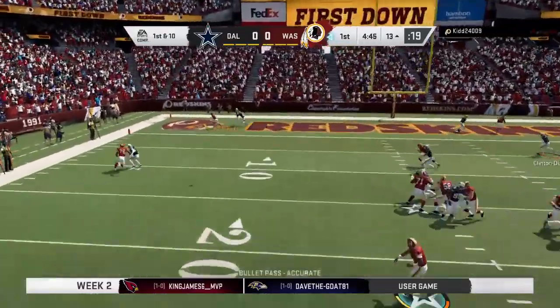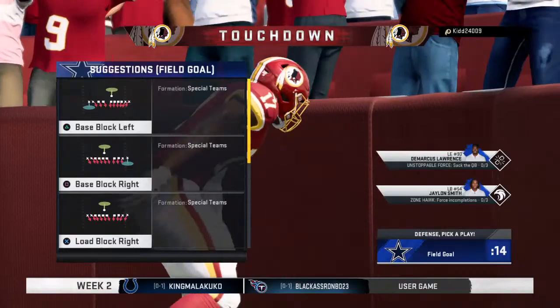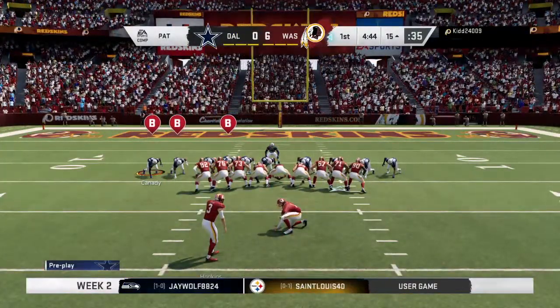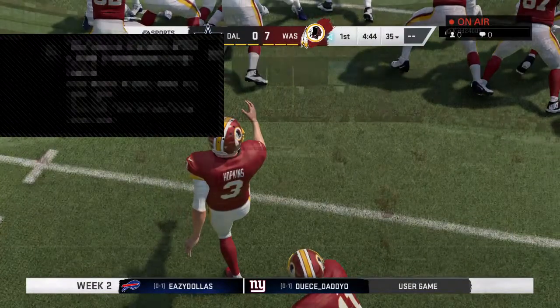Here's Haskins. And this is taken in for a Redskins touchdown. Terry McLaurin with his first career NFL touchdown. And the Redskins take the ball down the field and score on their opening drive. And that makes the score 7-0.